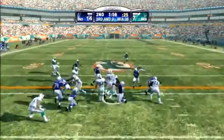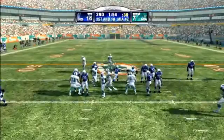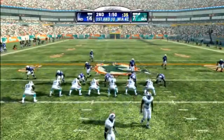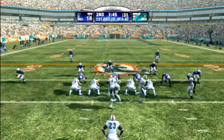Brown takes it up the middle. He's dropped at the 42. It looks like he just made it. And remember, those guys on the field can't see that yellow line, but sometimes they can feel it. That time, just enough for that first down.